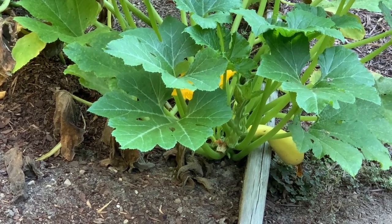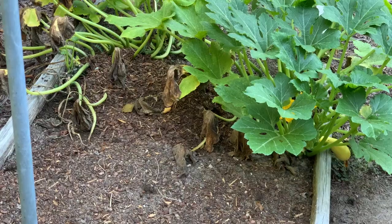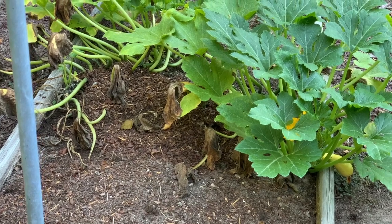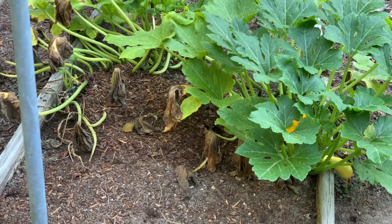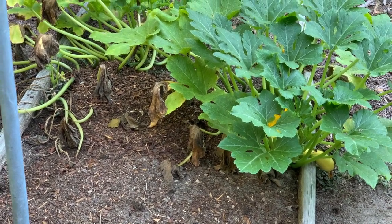We have mild enough weather here in the Piedmont of North Carolina that I should be able to grow something year-round, and I'll talk more about that at the end. But I just wanted to show you what I was doing with my squash, and hopefully it will work. I'll let you know for sure in next month's update.